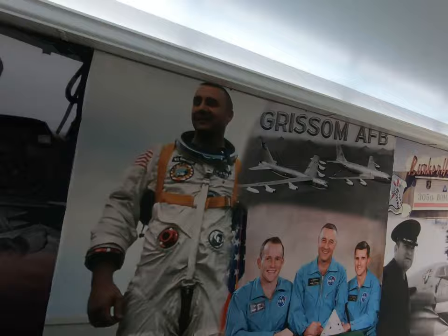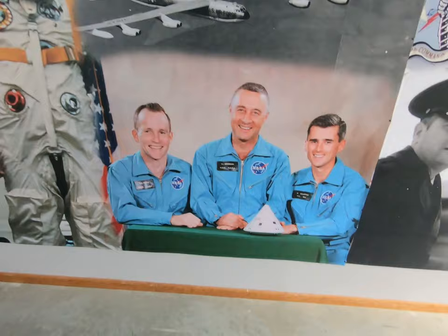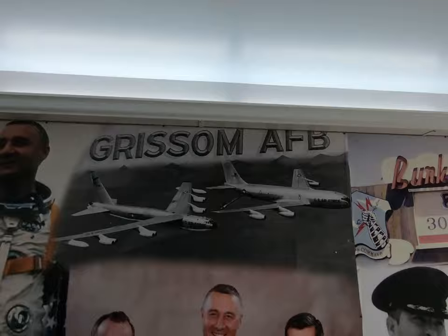Gus Grissom, Ed White, Roger B. Chaffee. All three of them died in an accident when their capsule caught fire.